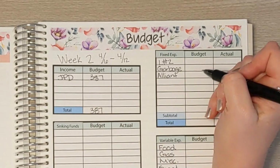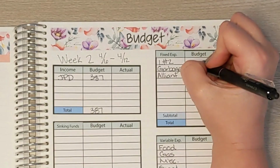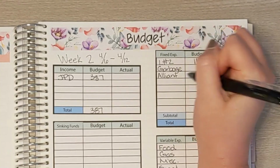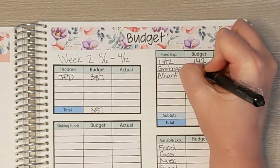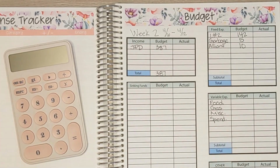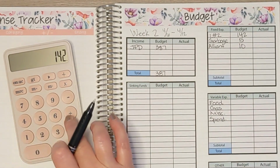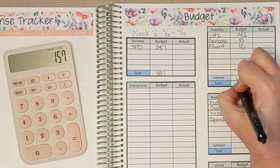So for loan number 2, that comes out of my bank account automatically. So I have to pay that right away. It's $142. That's not optional. These two are also bills, so I also consider them not optional. So we're going to set aside $5 for garbage and $10 for Alliant Energy. So after we pay those, let's see what we're left with. So first of all, 142 plus 5 plus 10, that's 157.